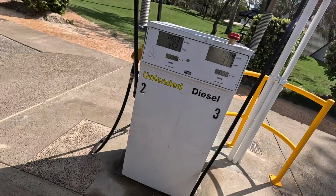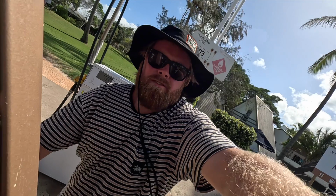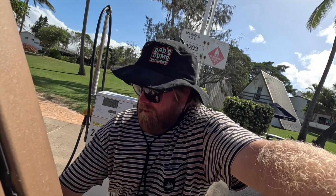Just getting a bit of diesel. There are fuel stations at various spots on Fraser Island. It's $3.55 a litre for diesel. It's about $2.10 on the mainland at the moment, so it's a fair bit more expensive.